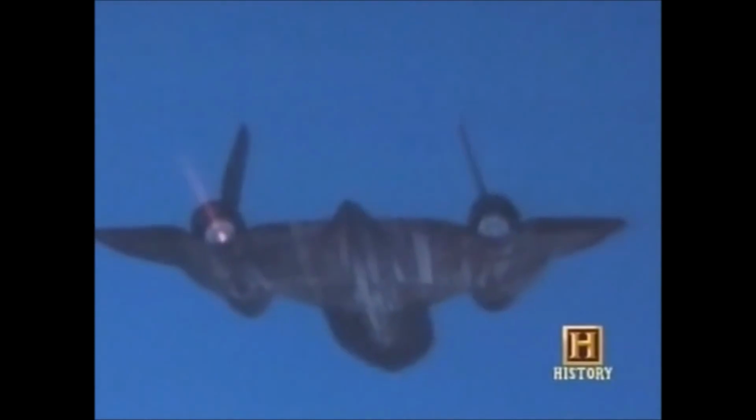The military mothballed the SR-71 fleet in 1990, claiming satellites could do the job better.